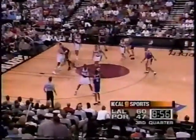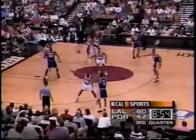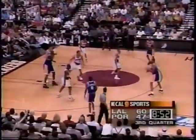You got to get to Damon just a little sooner when he's that close. That way, he won't be able to shoot the little teardrop shot. 60-47, and I want to tell you, these Blazers heard from Mike Dunleavy at halftime, and they're responding.